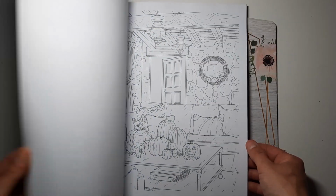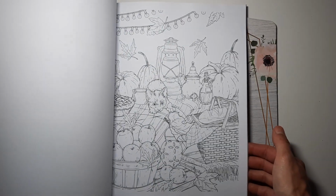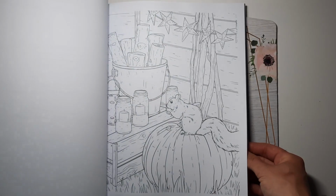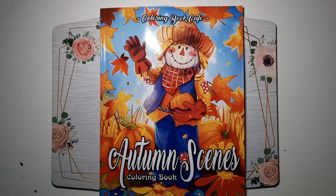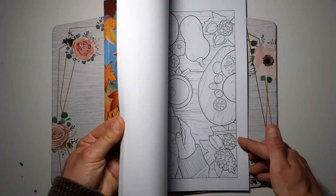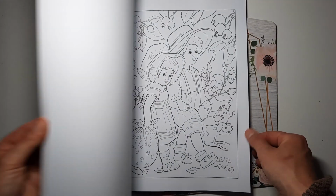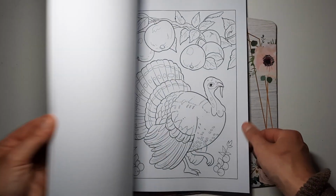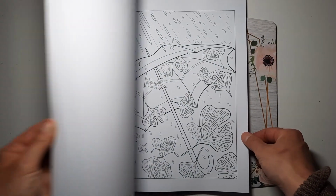Very cute. Also sometimes very detailed, but oh, this is very nice. Yeah, love these ones. And the last one is Autumn Scenes. They're all by Coloring Book Cafe if you want to look them up. I'm sure you can find complete flip-throughs of these. Very cute images.